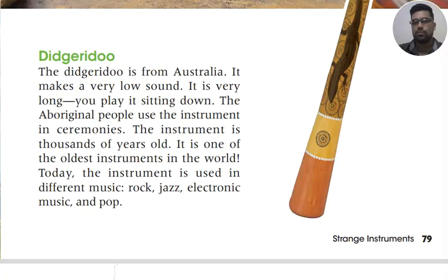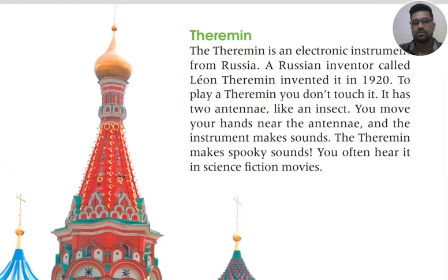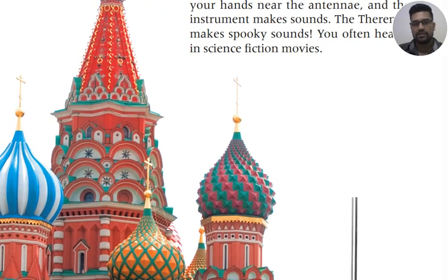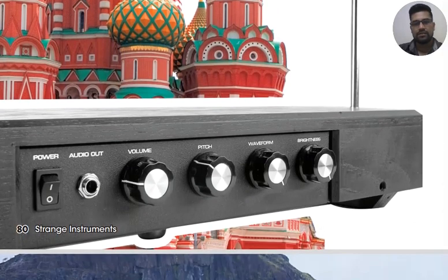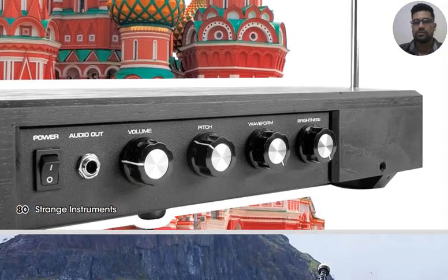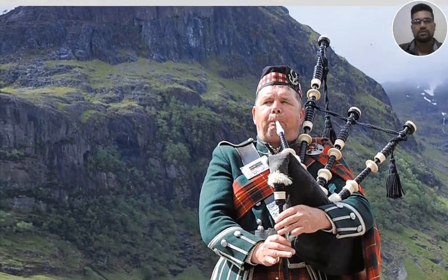Wow. Spooky sounds. The theremin makes spooky sounds. You often hear it in science fiction movies. Take a look at this. Wow, it doesn't look like a real instrument. So let's take a look at the next instrument.